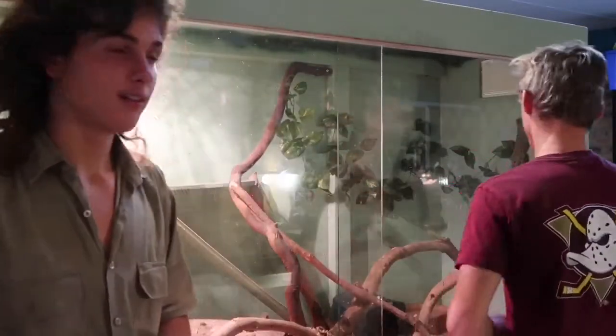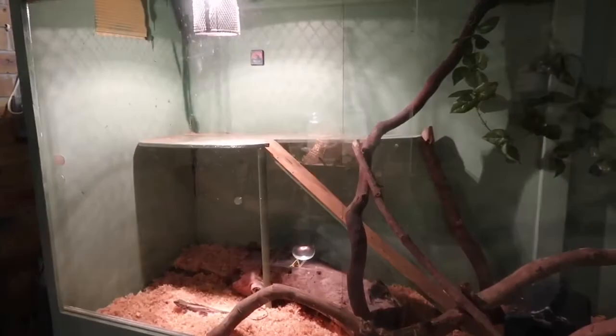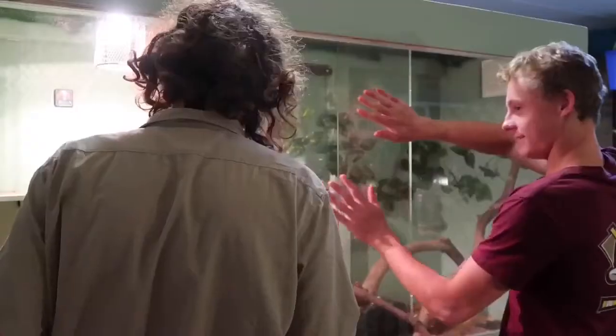This is the first enclosure Lachlan's got. What does this consist of in this gigantic enclosure? Couple things. Got 3 water dragons, couple jackies, and a bluey.